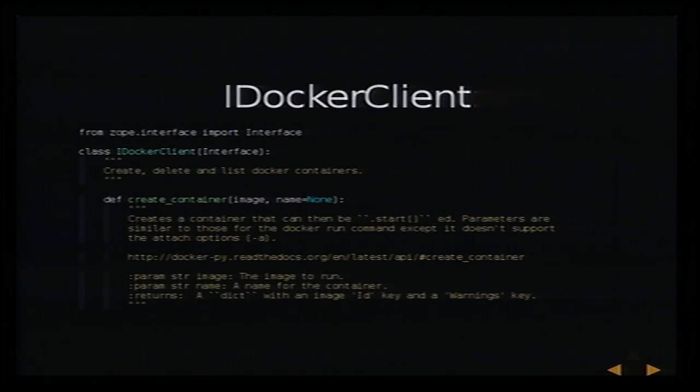So we start with a Zope interface called IDockerClient, and we inherit from Zope's Interface base class. And we define, for each of the API methods described, in this case in the docs, not a method but a function. There's no self in Zope interface methods. And I decided to just start with the bare minimum of the create container method. And by bare minimum, I mean I haven't added all of the arguments and all of the optional arguments yet. I'm just going to do just what's necessary for me to be able to use this fake and the real client together.